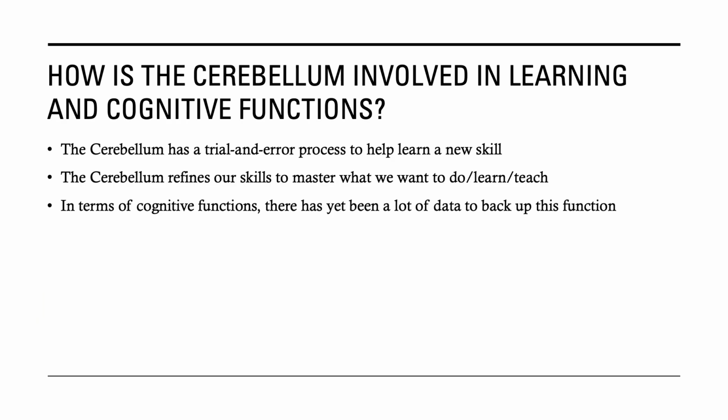So how is the cerebellum involved in learning and cognitive functions? So the cerebellum has a trial and error process to help learn a new skill. As we know, most skills you can't just pick up, you have to practice, such as juggling a soccer ball. When you go to juggle for the first time, you can't just pick up a ball and juggle. You have to have trial and error. You have to learn the skill, develop the skill, and then master the skill. And then the cerebellum also helps us refine our skills to master what we want to do, learn, or teach.